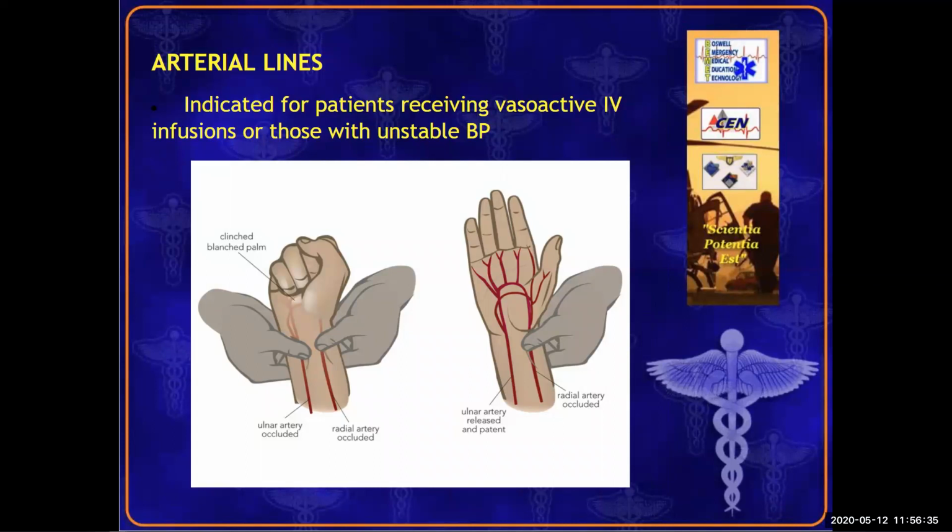So to do Allen's test, you have to do it twice on the side you're going to use, because the first time you do it, you're just checking one artery. The second time you do it, you're checking the other one. You need to prove that both of them are patent, all right? And both of them, when you let go of the vessel you're checking, the hand should pink back up or back to their baseline, just like capillary refill. Should pink up really quick.